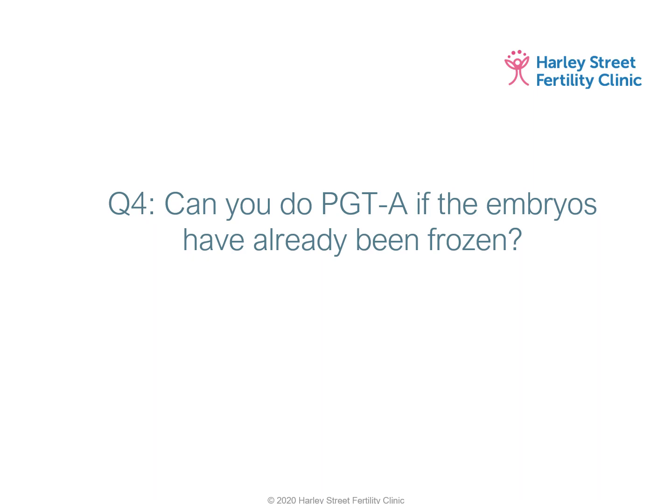So that puts the embryo through a bit of stress because we're getting it out of its natural way. We're unfreezing it. We're putting it through a mechanical process. So it's not ideal, but it can be done. And it is something we have done for quite a few of our patients. And it works quite well, but it's not as good as doing it the first time.